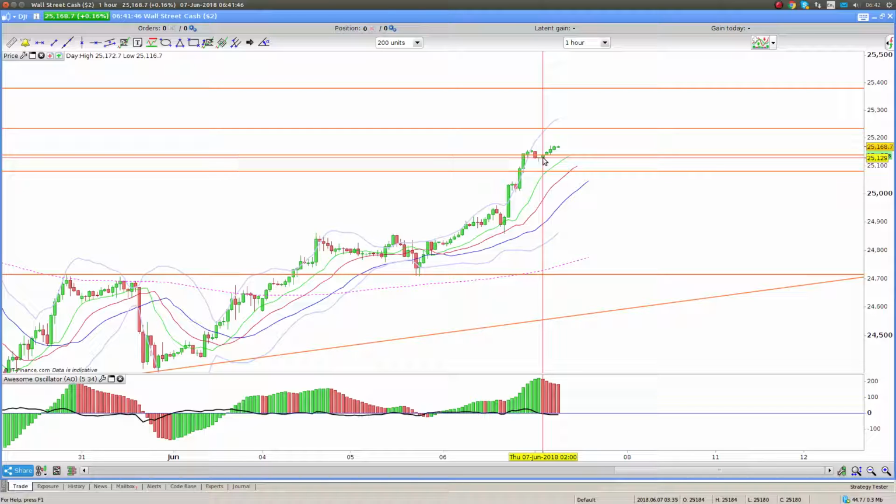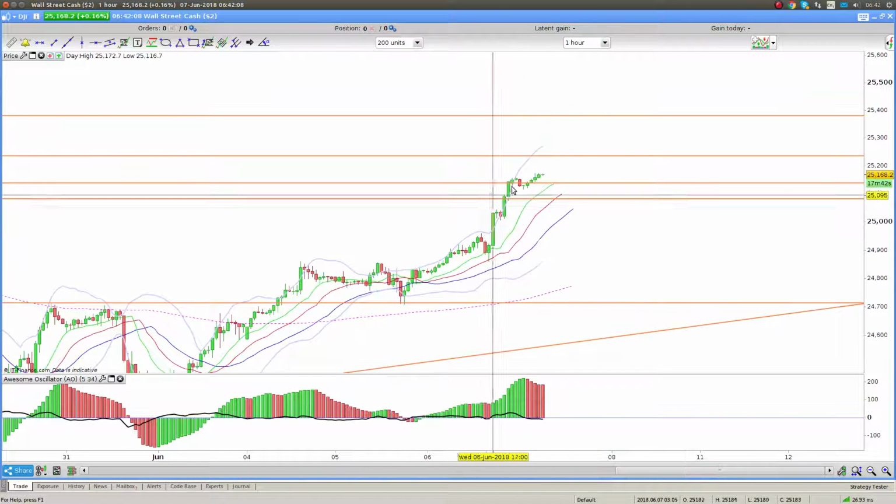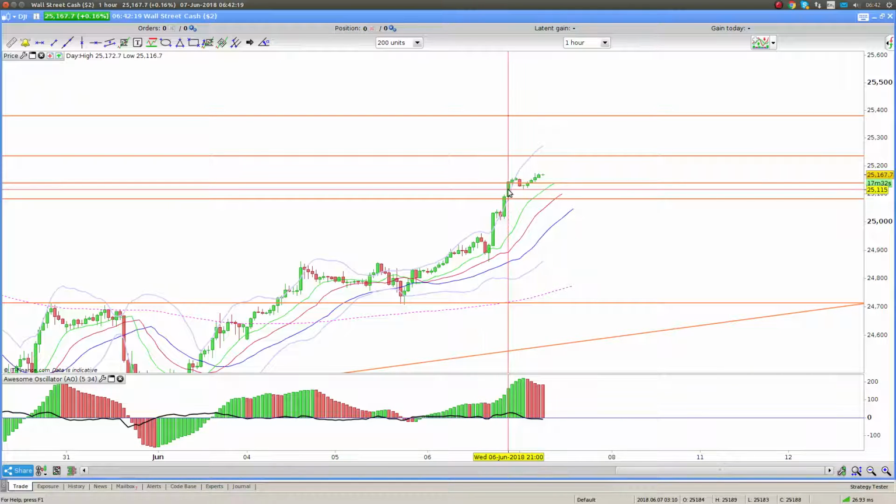Let's check what Asia's doing. Asia's slightly up at the moment. Nothing serious, but ever so slightly up. So I think maybe what we should expect is some form of consolidation. I'm just trying to see, we didn't have any sell-off at the close.